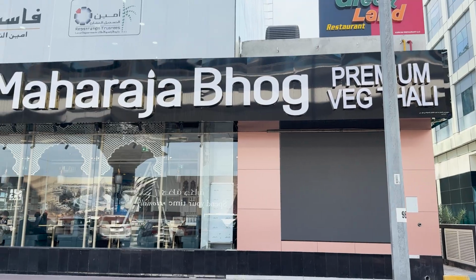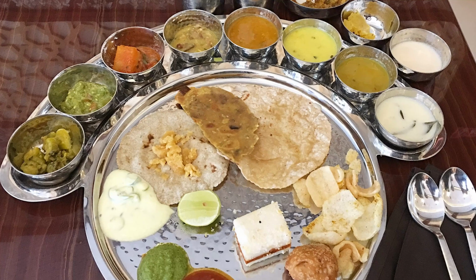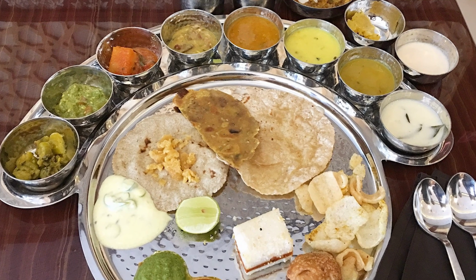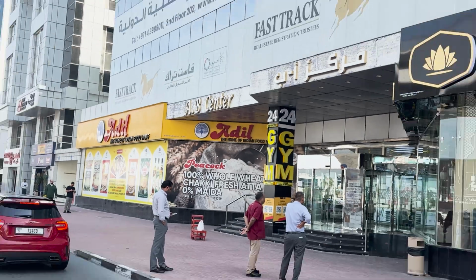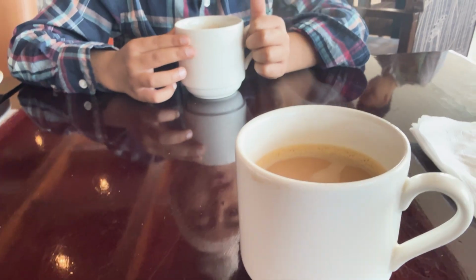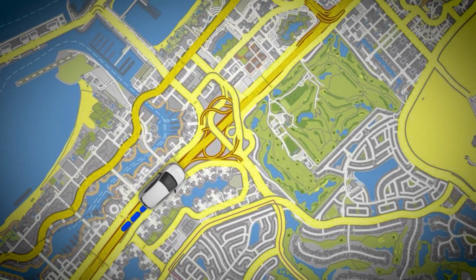We started with a kickstart, heavy breakfast at the hotel. Thankful to those guys, very well organized. This thali is very popular here, and plus we have Adil. Adil is same like Sabji Mandi if you go to Brampton. We enjoyed even Kadak tea for the first time, and that also with Ryan. We were happy. We drove to JLT.